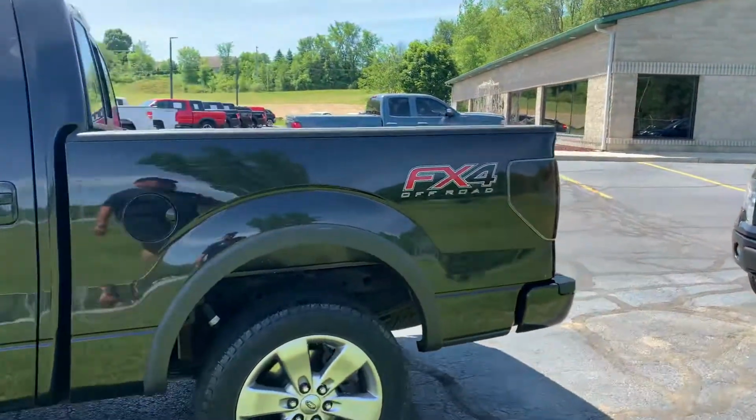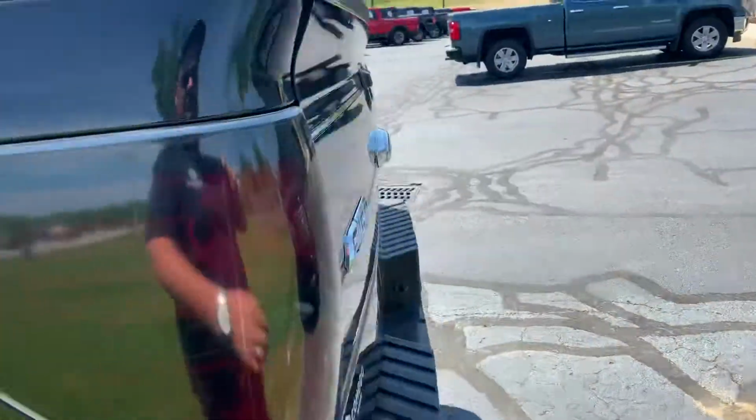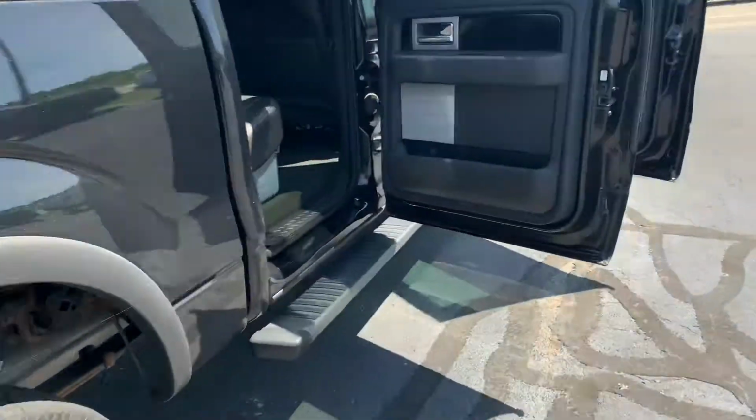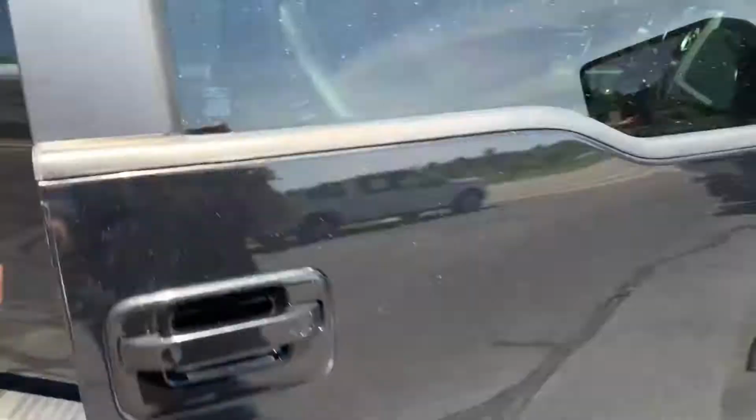This is a stunning truck. Comodomotors.com, nationwide delivery. FX4, so you get the off-road shocks, full skid plates, the 20s, the locking rear diff. This thing's dialed in, not missing a thing.